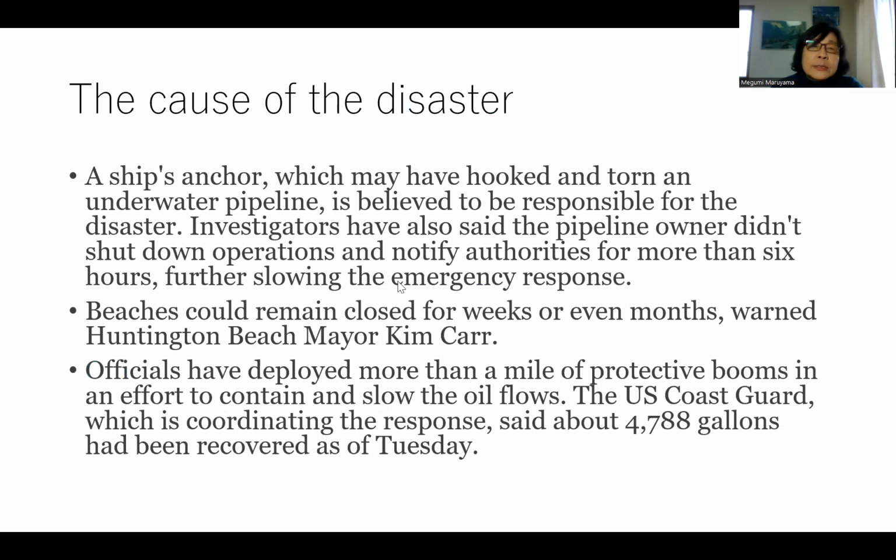Let's see about the cause of the disaster. A ship's anchor, which may have hooked and torn an underwater pipeline, is believed to be responsible for the disaster. Investigators have also said the pipeline owner didn't shut down operations and notify authorities for more than 6 hours, further slowing the emergency response. Beaches could remain closed for weeks or even months, warned Huntington Beach Mayor Kim Carr at that time. Officials have deployed more than a mile of protective booms in an effort to contain and slow the oil flows. The United States Coast Guard, which is coordinating the response, said about 4,788 gallons had been recovered as of Tuesday.